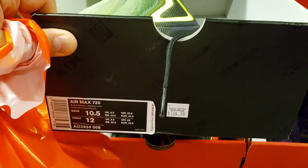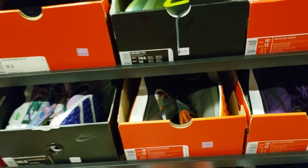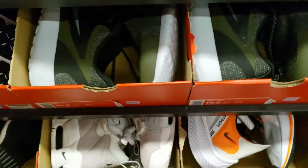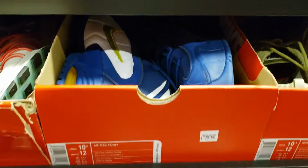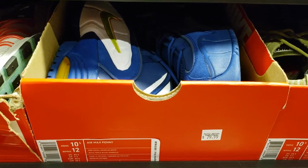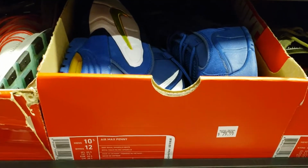Some 720s with some sort of green colorway. Oh, Volts, my bad. Volts, 105, 30% off. Not bad. Still in the 10.5. We got some Saturns. 720 Saturns, 100, 30% off. They've had a plethora of these. Air Pennies, the blue ones. Royal, deep blue, I think. Deep royal blue, $80, 30% off.